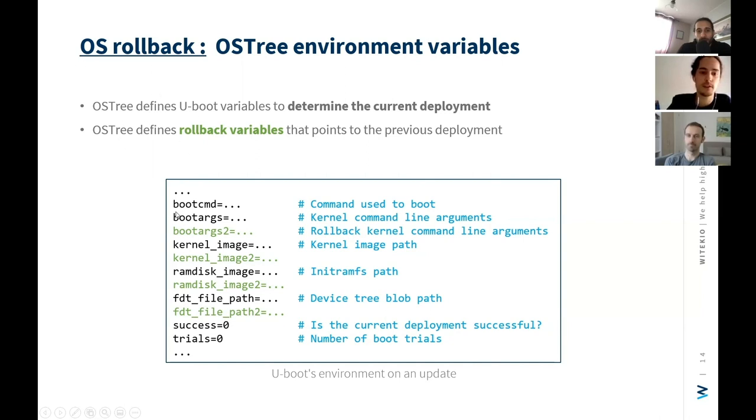But then OSTree actually defines those variables from user space. So it will define some boot arguments needed, which OSTree will actually parse in order to know which deployment it will use. And it will also define three variables, the kernel, RAM disk, and the device tree. But it will also define a pair of variables for each of these, which are named the variable with the two. And these variables actually represent the previous deployments. So if we decide to boot on the previous deployment, we will actually just need to use these variables in order to boot. So let's see how we use this in order to enable the rollback.